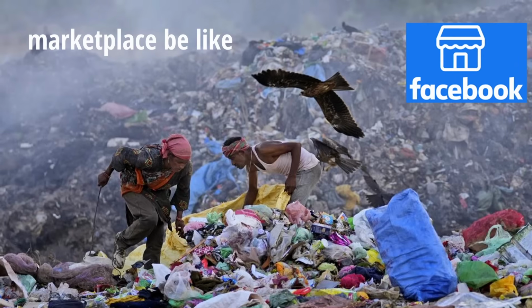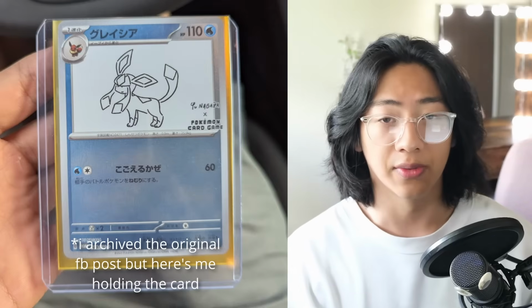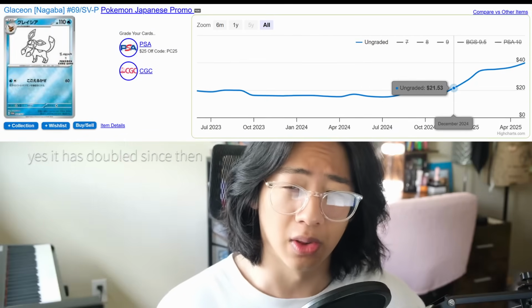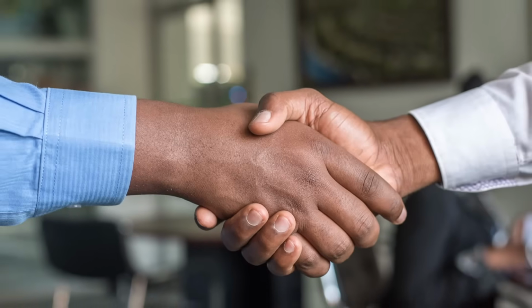And so after a bit of scouring on Facebook Marketplace, I found this guy who was selling the Yu Nagaba Glaceon for like $25, which at the time was about like $5 over market price. It was about 20 bucks. So I thought, why not give it a shot? Shoot this guy an offer. And to my surprise, he actually took the deal.